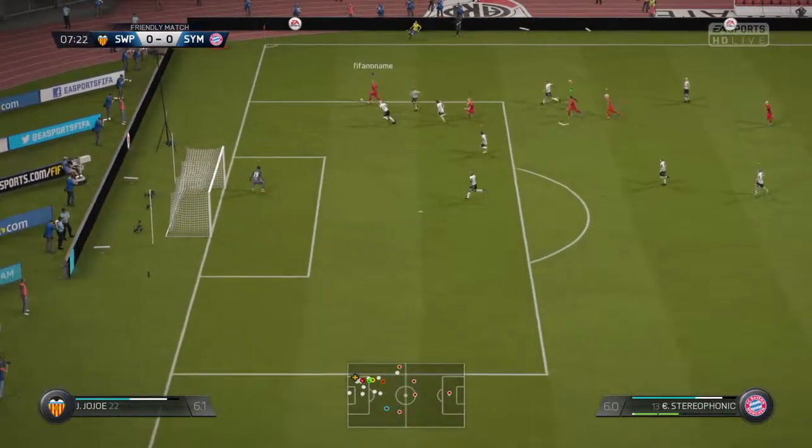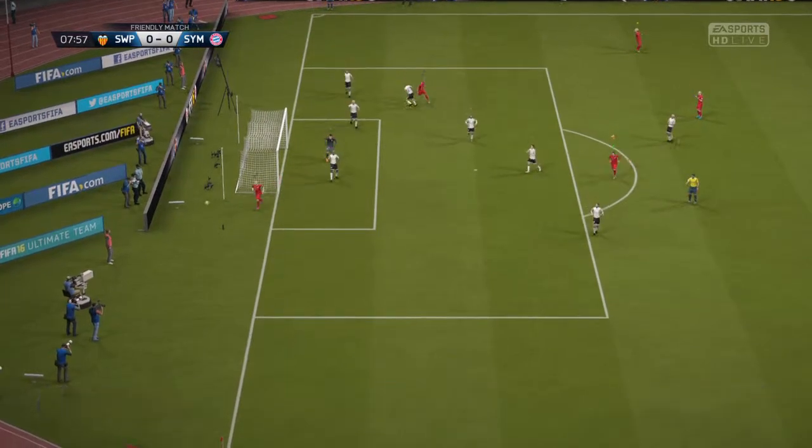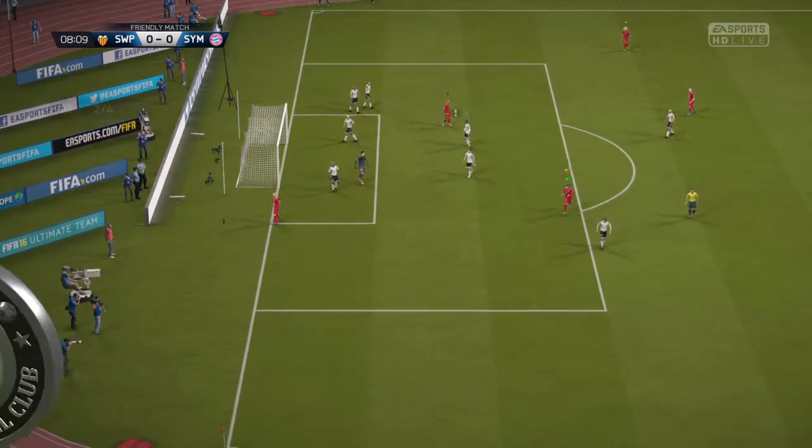And he could get away here. Could get his cross in now. Goes for the volley. In for the challenge, he made the block. You can see the deflection there. Corner.